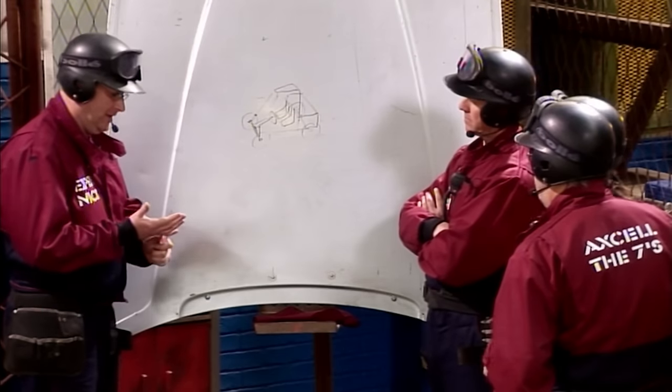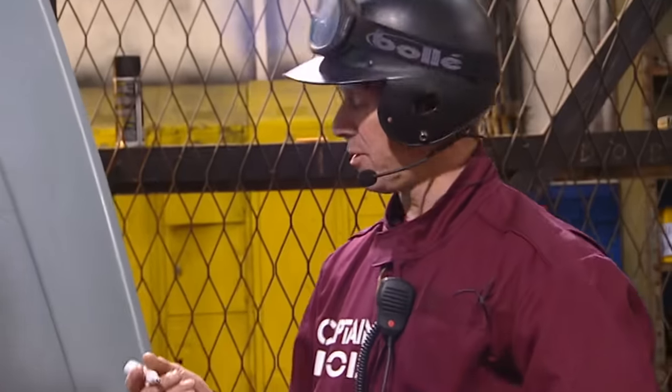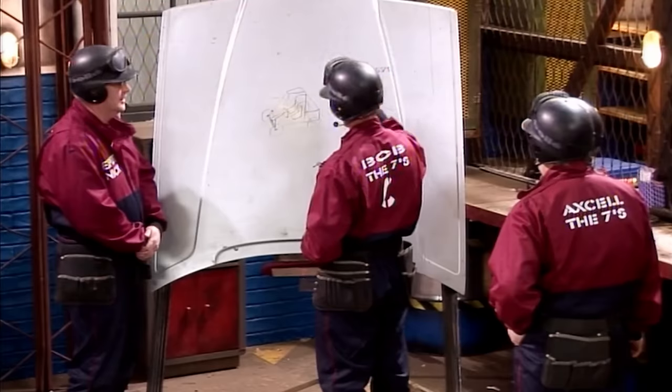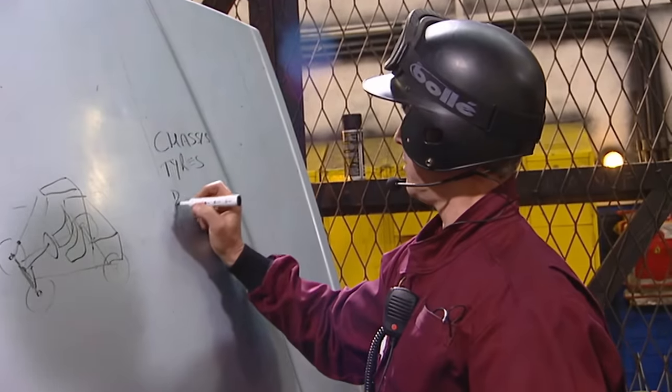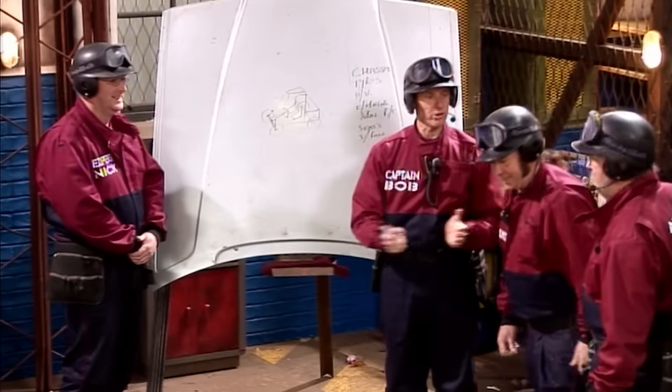We can find a chassis to build onto, and then if we can find a donor vehicle for the motor and the electrics, and that would be great. Well, we need a 4x4. We're obviously going to need a chassis, aren't we? Yeah. A motor. A donor vehicle for the electrics. That's okay, lads. We know what we've got. Let's go. Away you go. Time is of the essence.